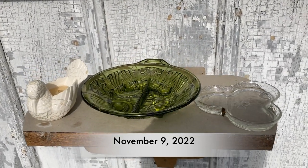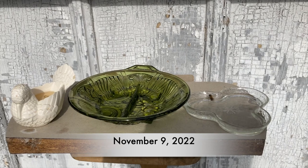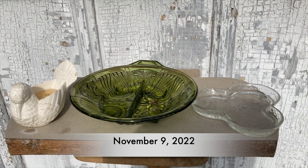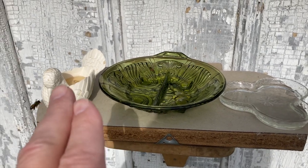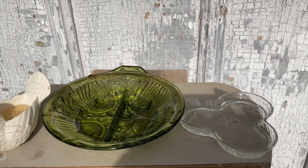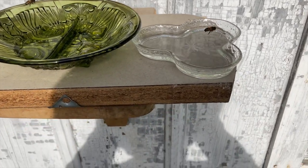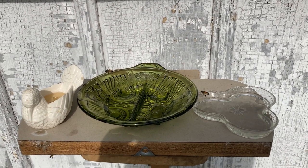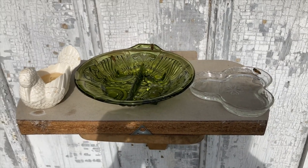November 9th, 2022. So we changed up our feeding station today, because the plastic was difficult to film. We needed some more open containers that were a little bit easier to deal with. Something a little more aesthetically pleasing to the eye was nice as well. So on the left here, we have honey inside the bird, the ceramic bird. In the green dish, we have Sprite and honey. And in the clear dish, we have Sprite. So we're interested to see which of these foods will be the most popular? Probably both. And we'll see how it goes.